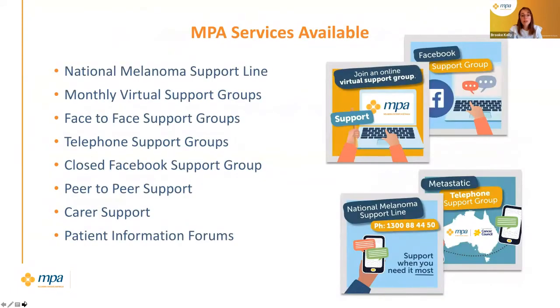MPA services available. We have our National Melanoma Support Line, our monthly virtual support group, face-to-face support groups, telephone support groups, closed Facebook support group, peer-to-peer support, carer support, and our patient information forums. All this information can be found on our website, which is listed in our resource section on this presentation.